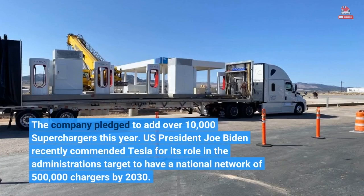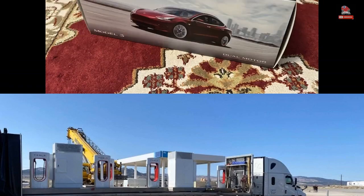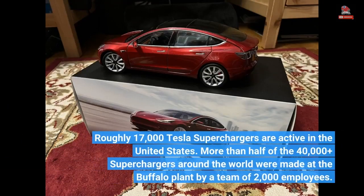U.S. President Joe Biden recently commended Tesla for its role in the administration's target to have a national network of 500,000 chargers by 2030. Roughly 17,000 Tesla superchargers are active in the United States.